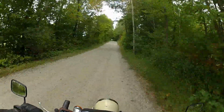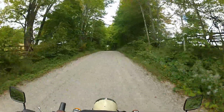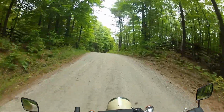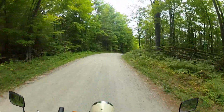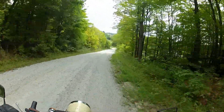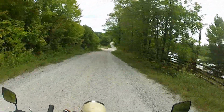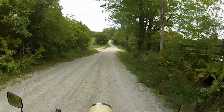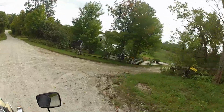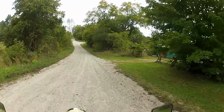Yep, always have to watch the corners. Make sure nothing's coming around the corner. Oh, this is this big sugar operation. Maple syrup farm.